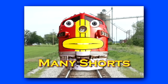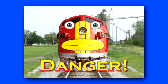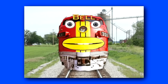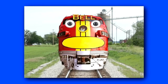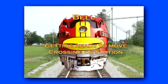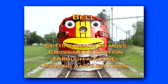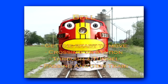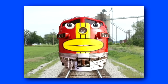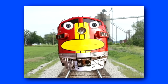Many short blasts means danger. There are people or animals on the tracks, and they must get off immediately. Trains also have a bell that rings when they're getting ready to move, approaching a crossing or a passenger station, going through a tunnel, or passing another train on the track next to it. So, the next time you see a train and hear the horn, you can tell everyone that you know just what it's saying.